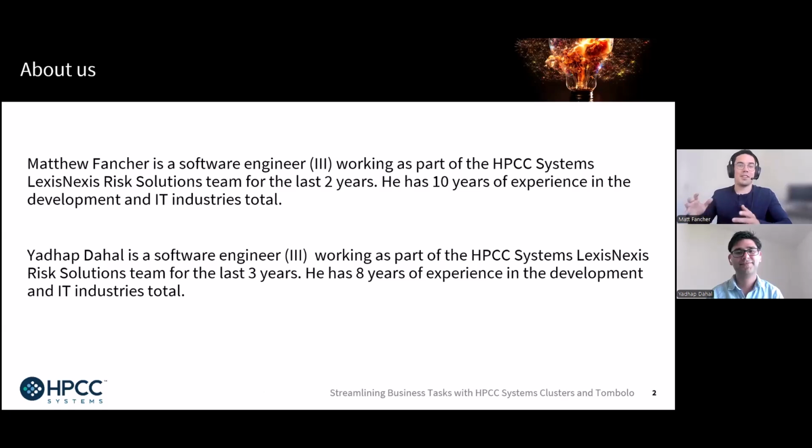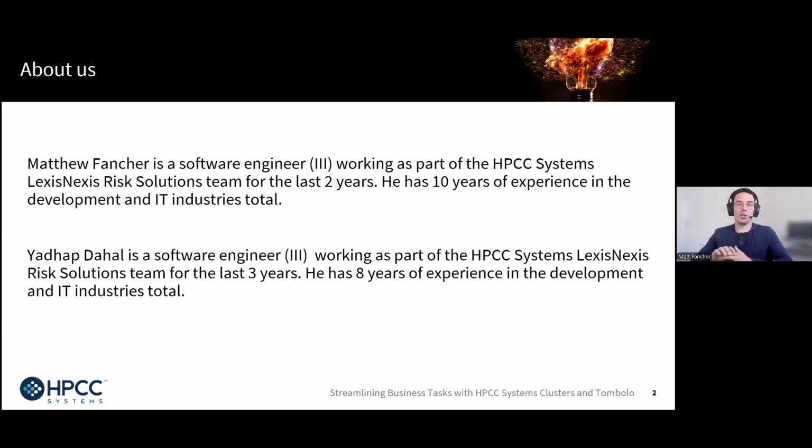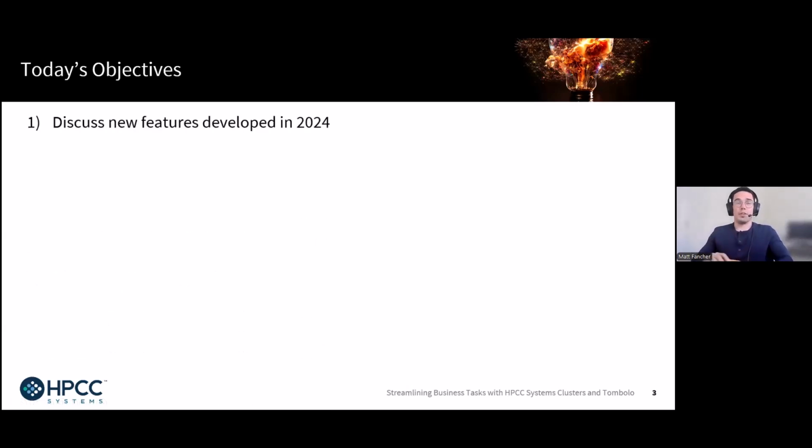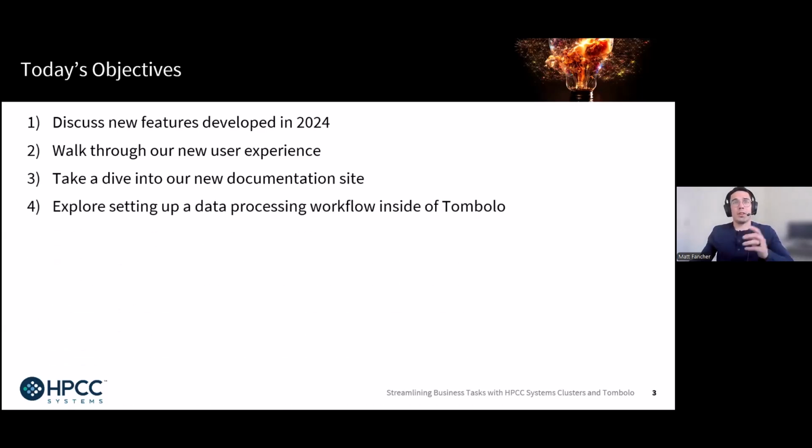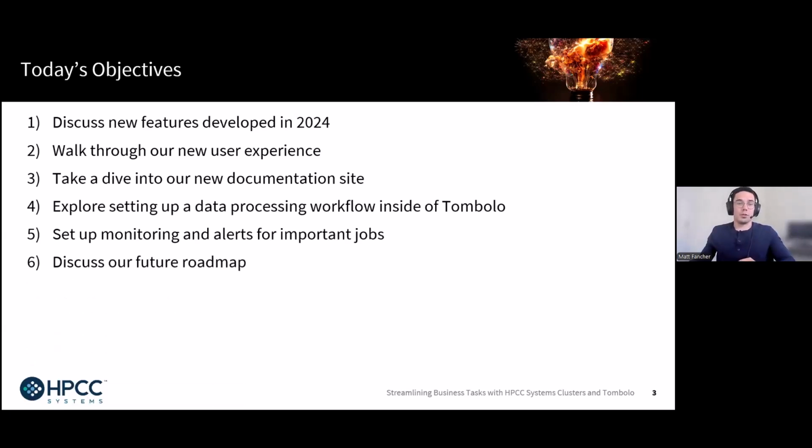Thank you, Yadhap. Together, we're excited to introduce Tombolo, an open source software by HPCC Systems LexisNexis Risk Solutions. Tombolo is designed to enhance your experience with HPCC and the ECL Watch suite by providing access to robust workflows, monitoring, and alerting to assist your team with your important data tasks. In today's presentation, we'll cover the new features that we've developed in 2024, walk through our new user experience, take a dive into our new documentation site, explore setting up a data processing workflow inside of Tombolo, set up monitoring and alerts for important jobs, and discuss our future roadmap.